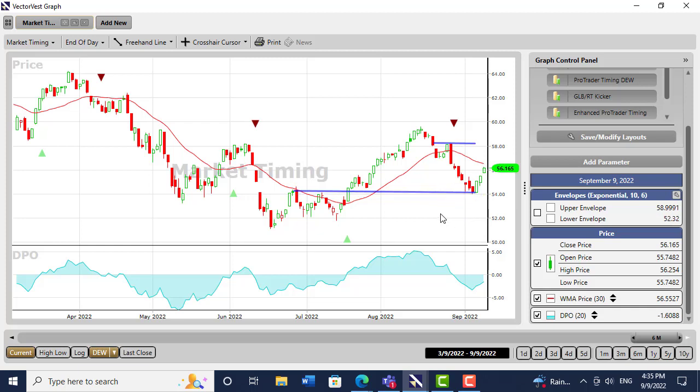On the chart I've marked, the red and green triangles refer to that medium-term market timing system that I referred to a second ago. It's called the DEW. I'll spare you the acronym, but it hasn't got that much to go before it triggers a buy signal, but not today. Well, unless something happens quite miraculously before 9 o'clock tonight.